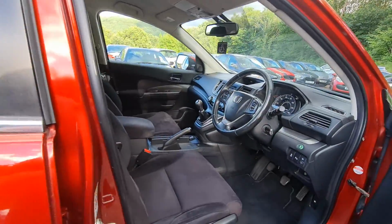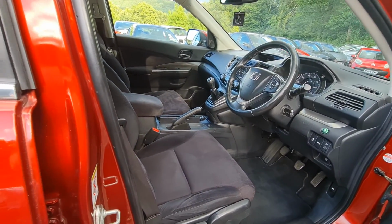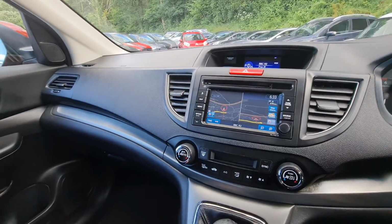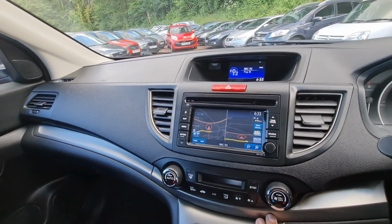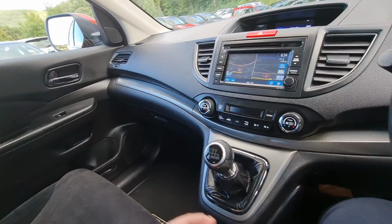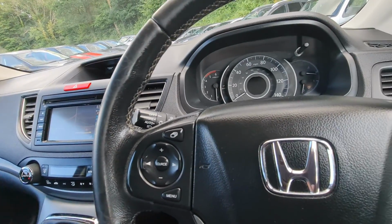Here you go. Really nice, well laid out interior. It's the 6-speed manual. Let's jump in behind the wheel and show you. Lovely layout to it. Obviously, I think this is a particularly good quality sort of trim. Honda just have this fantastic reputation for reliability, but also build quality. And that's evident the minute you get in behind the wheel of this car.